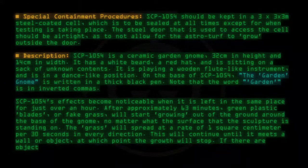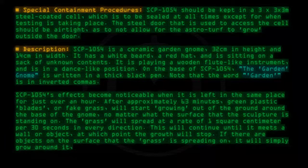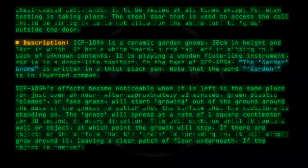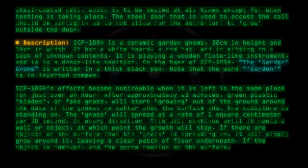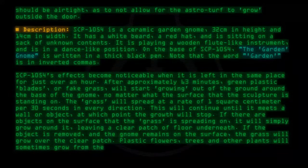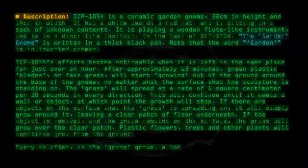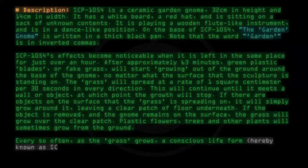If there are objects on the surface that the grass is spreading on, it will simply grow around it, leaving a clear patch of floor underneath. If the object is removed and the gnome remains on the surface, the grass will grow over the clear patch. Plastic flowers, trees, and other plants will sometimes grow from the ground. Every so often, as the grass grows, a conscious life form, hereby known as SCP-1054-1, will grow too.